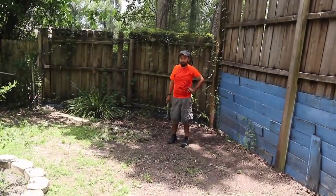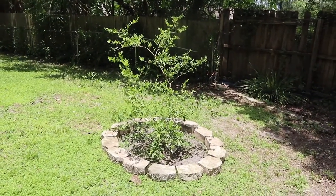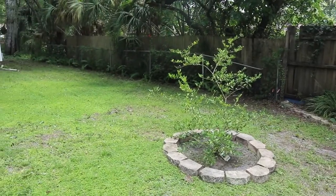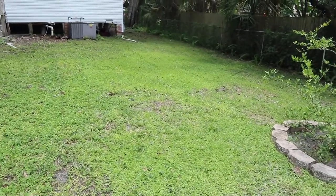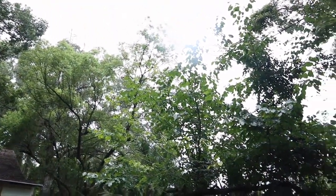Wow. Cute. It even makes the lime plant look bigger. It does, right? Yeah, it makes it look bigger. Wow, that's really pretty. This looks good. The girls are gonna like this later, hopefully it doesn't rain. Now I'm kind of wondering if it's gonna rain.